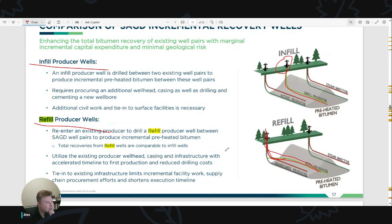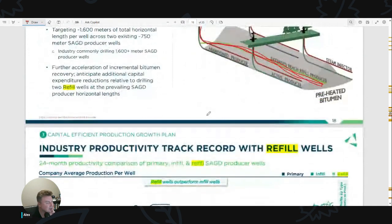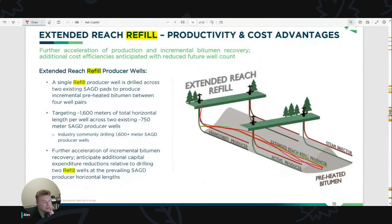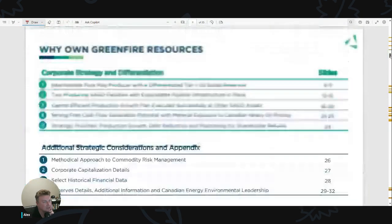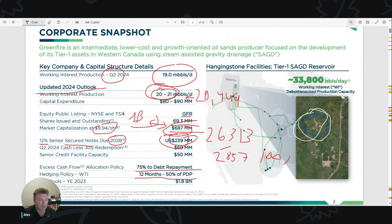But this is the strategy, and maybe that's why we see the production increasing. So I don't necessarily think it's a bad strategy. They also have those extended reach refill producers. Intriguing nevertheless, right? Because the numbers right now suggest that what they communicated about their performance is that they do produce that. But if those refills start producing really, really well, we have the opportunity for higher oil production. And if prices are supportive, assuming they're able to cut some costs, maybe they can start paying down the debt, and then maybe buying back a bunch of shares.